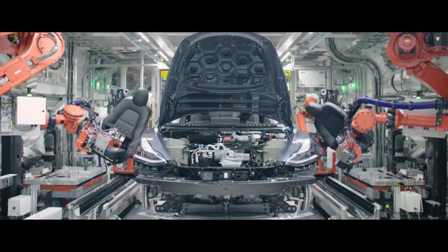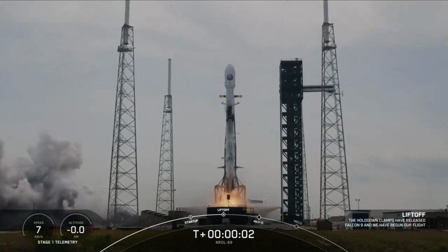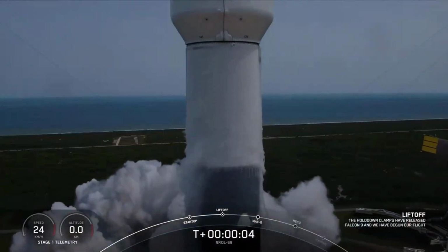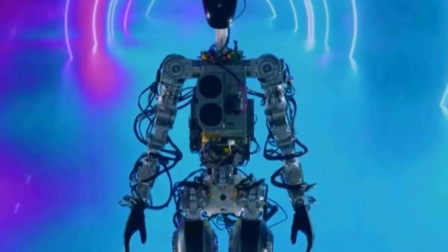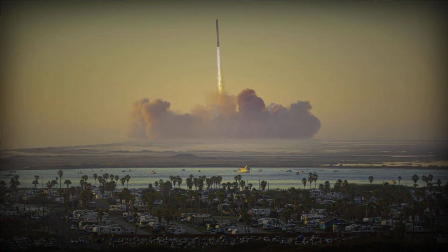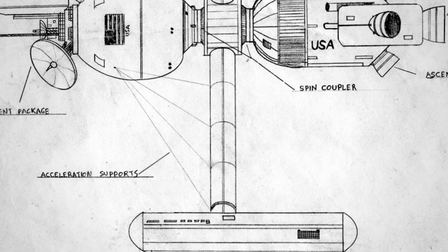Today, Musk's unified tech stack is not just a vision, it is operational, shaping everything from factory floors to rockets bound for Mars. As AI and robotics scale at record pace, the line between science fiction and reality blurs. The question now is, who gets to write the next chapter?